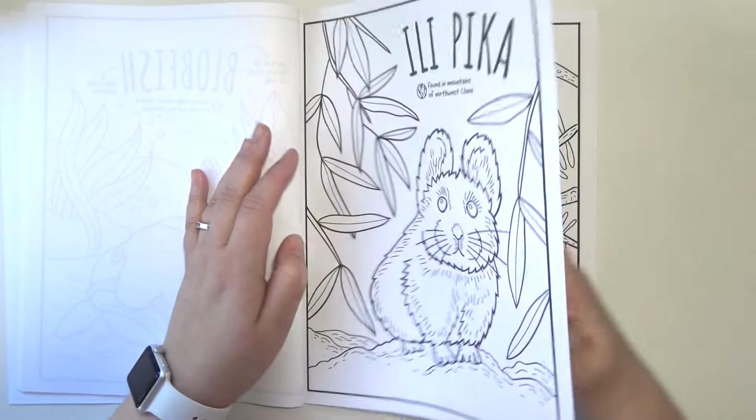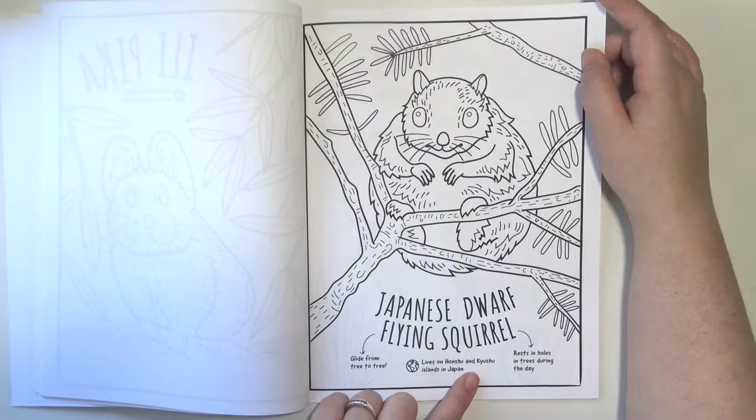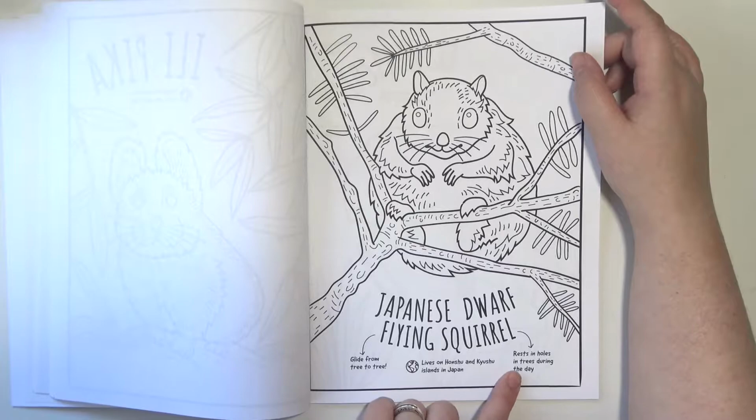Japanese dwarf flying squirrel. Glides from tree to tree. Lives on Honshu and Kyushu? I don't know. Islands in Japan. Rests in holes in trees during the day.